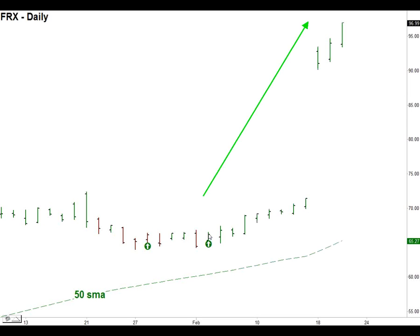Okay? You see how we close in the top 25%, we're above the 50-period simple moving average, and we identified a short-term momentum move.